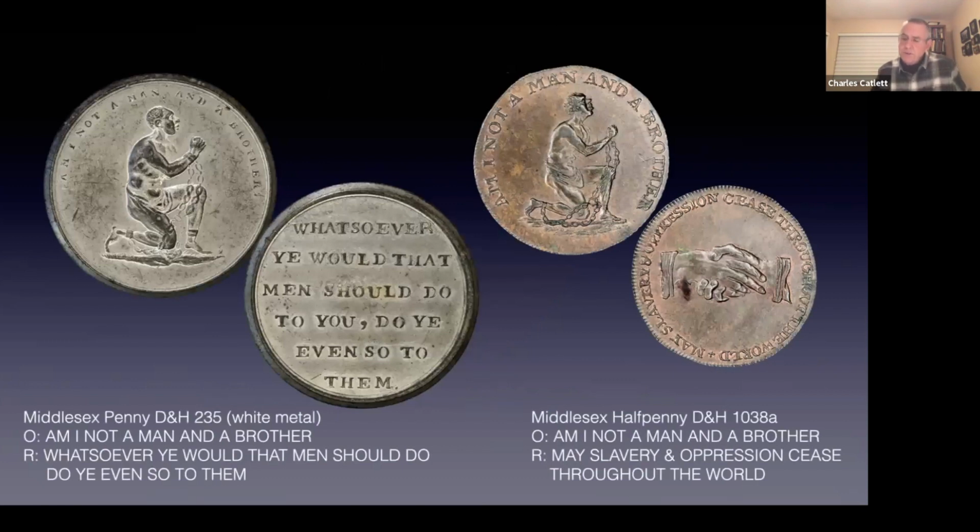So the reverse die was used on six different farthing pieces, but there are a number of penny and half-penny tokens with the same image, but these were produced by other people. The penny-sized tokens came in copper and white metal, like the one I have here, brass, and some were even gilt. I've seen one that actually was either enameled or painted.